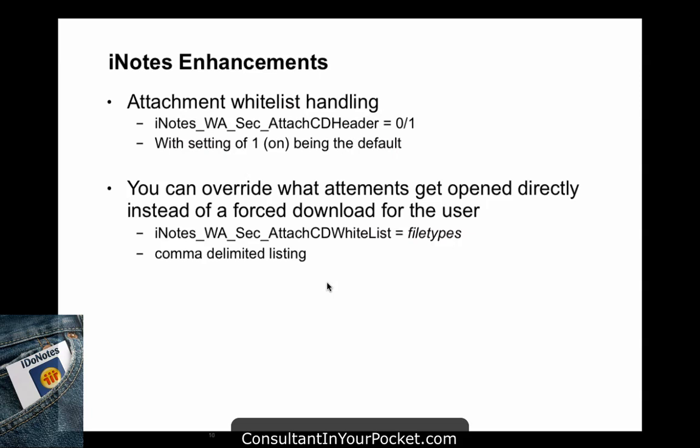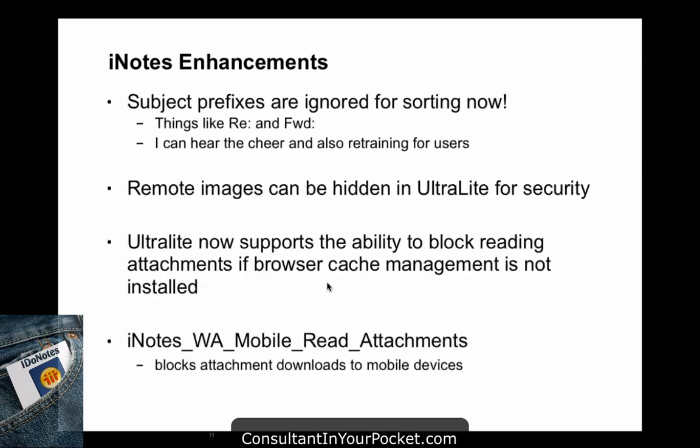Now we take these a step further in the iNotes enhancements. Actually, look at the bottom bullet first. Sorry, I put them out of order. I like that one because it goes with the attachments. You can now block attachment downloads to mobile devices. I've seen a few requests for this. No one's really implemented the idea, or they just dabbled with it, meaning they wanted to talk about the ability to stop users from grabbing attachments to mobile devices. You can now block that. So you now have that setting.